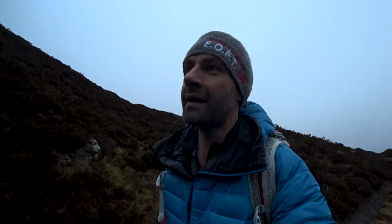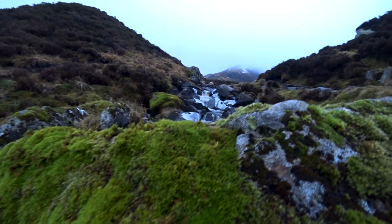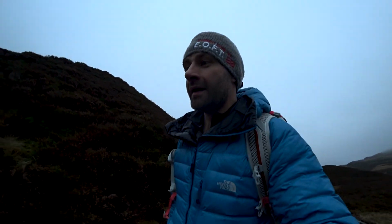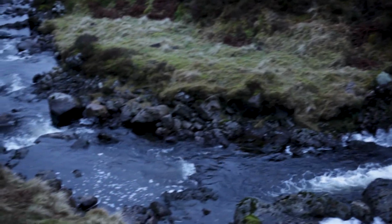Every corner I come to, I'm thinking, just round here, this will be where Loch Skene is. Nope. So we'll see how we get round the next couple of bends. It is looking lovely. I mean, it's very misty, low cloud. Just gives it a wee bit more of an atmosphere. So fingers crossed, not long now, and I'll open up to the loch, and I'll try and figure out a quick, speedy composition to get, and then a bit of a mad rush back down.